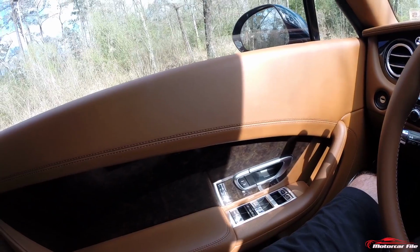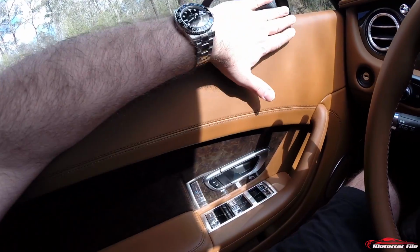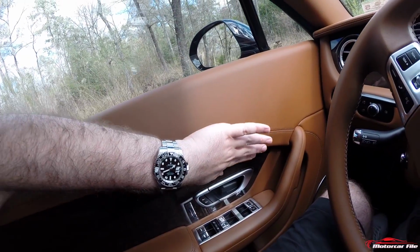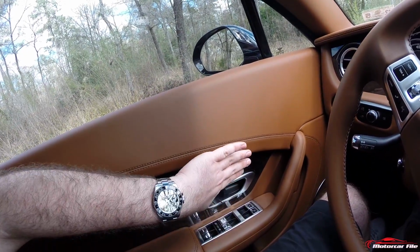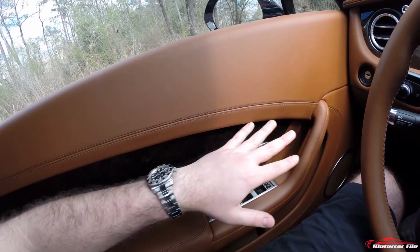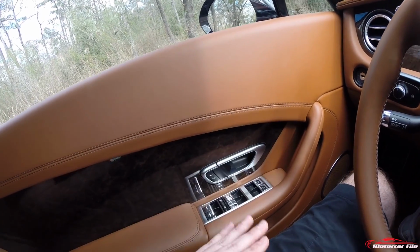So one thing I immediately noticed about the door panel itself, it's very angular. In other words, this thing angles out towards the center of the cabin. Then you have a sort of concave surface here on the interior. So you have a very nice blend of different angles and sort of lines where the surfaces meet.